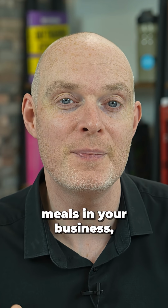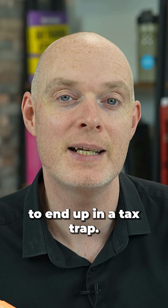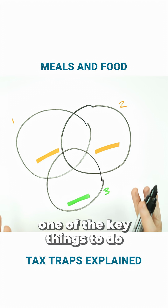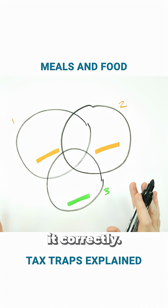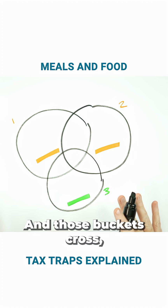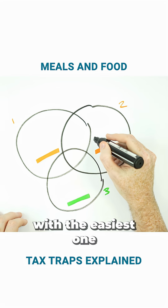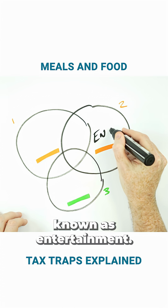When buying food or meals in your business, it can be really easy to end up in a tax trap. So let me show you how to deal with them. When it comes to food, one of the key things to do is make sure that you categorize it correctly. And I've put 3 buckets on here, and those buckets cross, which is where sometimes it can get quite complicated. So starting with the easiest one, you could have something known as entertainment.